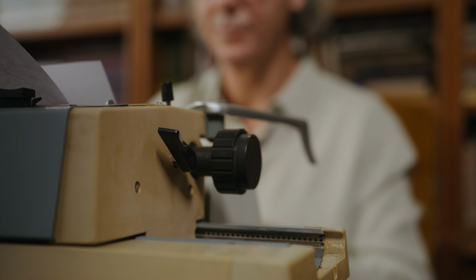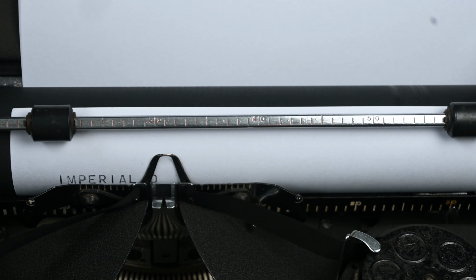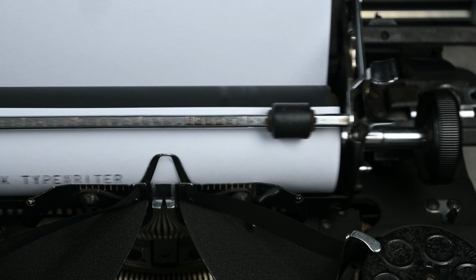Today, we're unveiling the top 5 desk typewriters that have captivated the hearts of collectors and writers alike. Most importantly, we need to point out that our criteria is based on a combination of reliability, typing experience, sturdiness, and ease to fix and adjust. The Imperial Desk Typewriters, where vintage charm meets ingenious design.